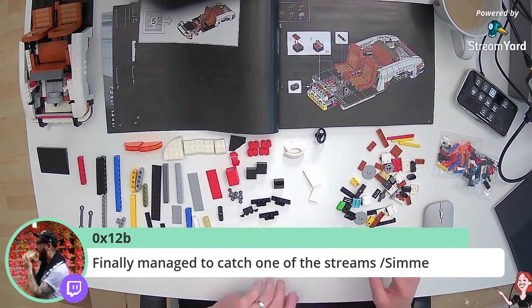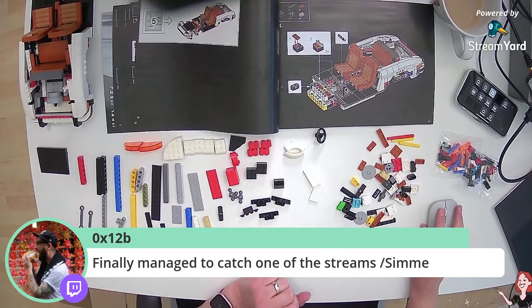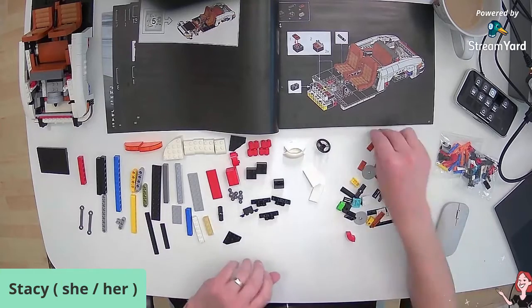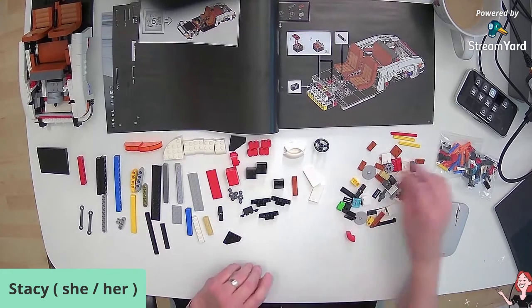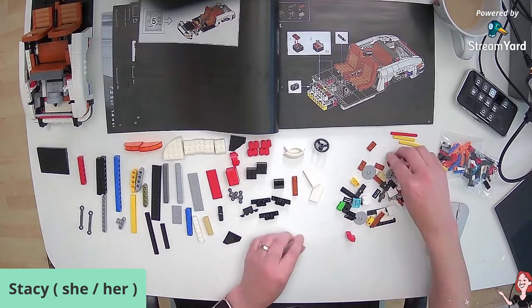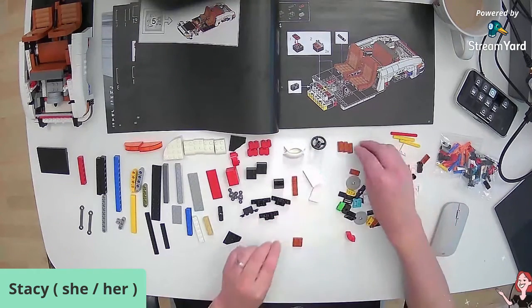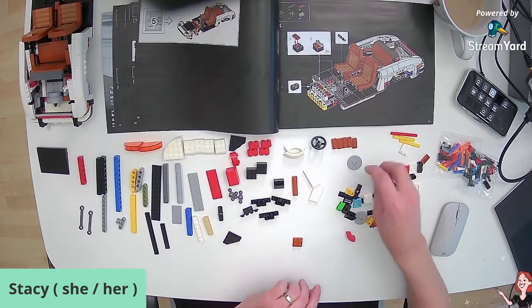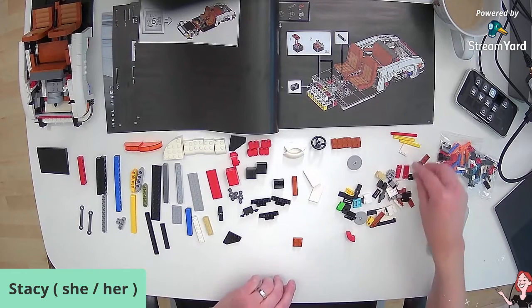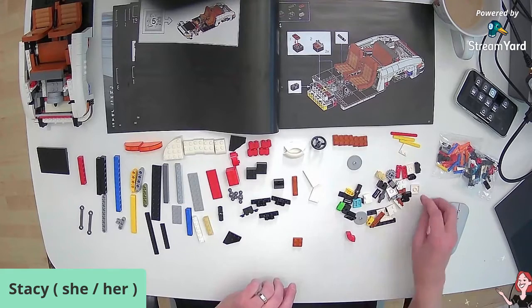I'm from OX12B. Managed to catch one of the streams. And welcome. Glad you could join us. And you're lucky, we're just starting the bag where we start on the front end and start looking at steering. So I didn't know if I was going to do 2 or 3 bags today. If it had been 10, 20 minutes later after the first 2 bags, I possibly wouldn't have done the 3rd bag, because I think this one might take us a little bit of time.